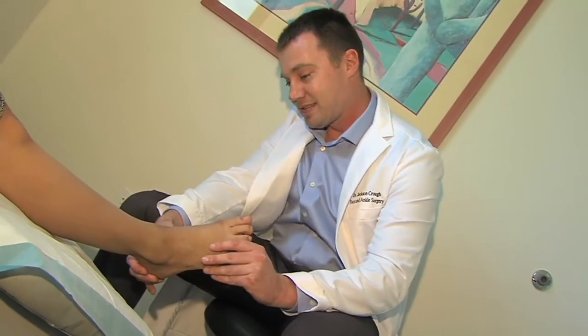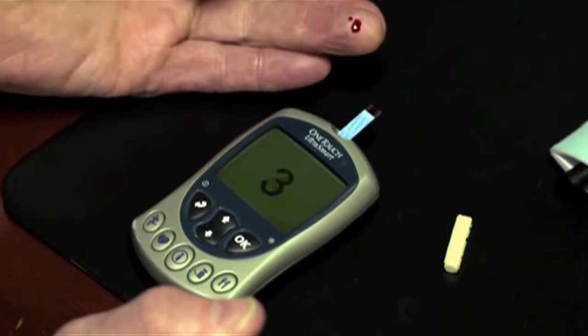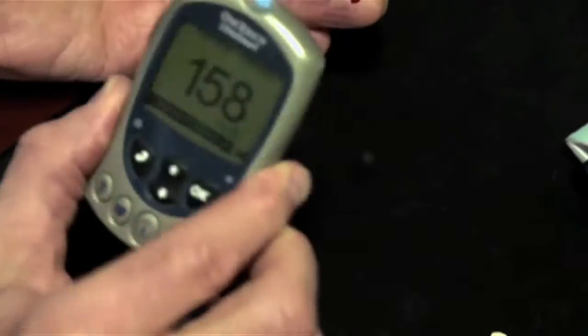very problematic in diabetics. Also, diabetics are very poor at fighting infection, so that normal infection that you may get with a small little cut that you think is nothing, in a diabetic can turn into a huge problem very quickly without the blood flow to heal the wound, without the ability to fight the infection very well. With diabetes on the rise, podiatrists will see more of these wounds.